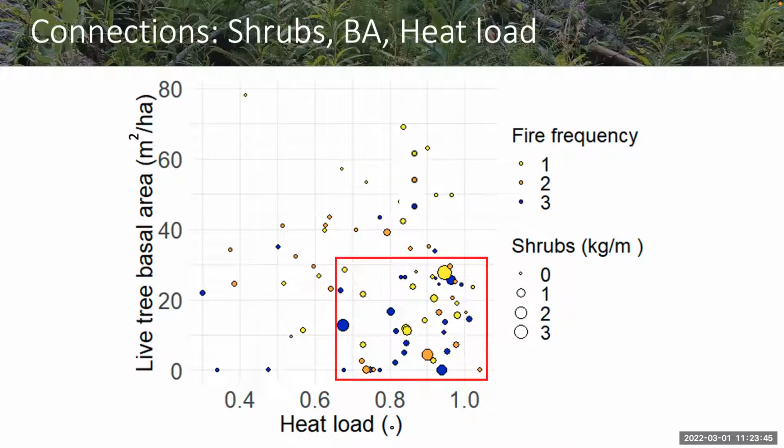And so what's really interesting here is that the shrubs are occurring in that high heat load, lower basal area situations. And so that just means that in the higher basal area, they're getting shaded out, which is not surprising, but they're really only thriving regardless of fire frequency in those higher heat load areas. And there's a lot of mixture of having some trees and some shrubs in this area. And then there are some areas that have no trees that have potentially become a shrub dominated plot for the foreseeable future.